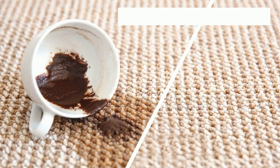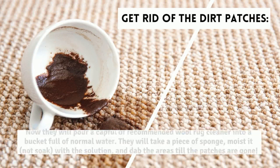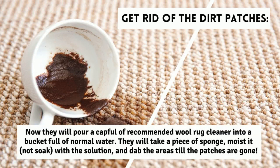Get rid of the dirt patches. Now they will pour a capful of recommended wool rug cleaner into a bucket full of normal water. They will take a piece of sponge, moist it, not soak, with the solution, and dab the areas till the patches are gone.